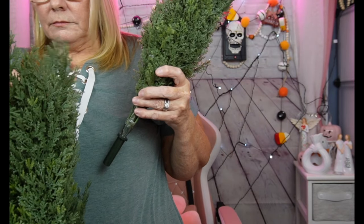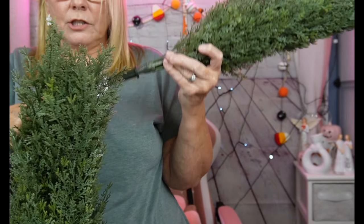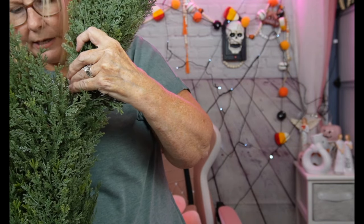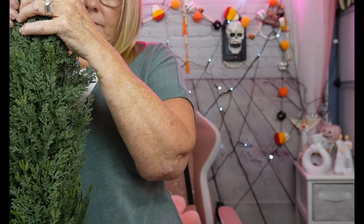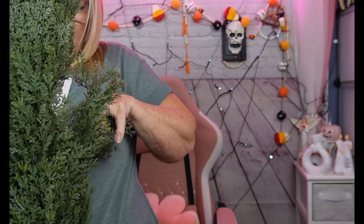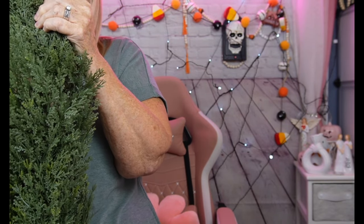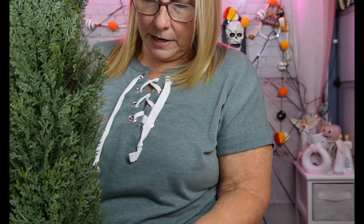Okay, where's the center? So you have to really look for the center here. I'm going to take that and put that in first before I fluff out anything like it said. And I think that makes perfect sense. Let's see. Is that already seated all the way down? Yes, it is. Okay, so I just pushed really hard onto that. So let's start at the bottom and fluff this out.